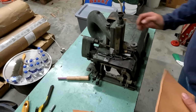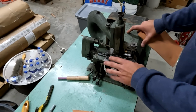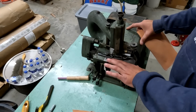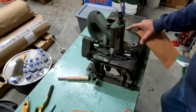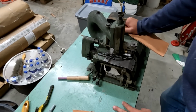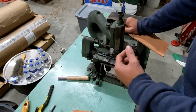All right, so we're back here in the workshop. This thing was really dirty. It had a lot of grease on it. This machine was in a fire. And it wasn't actually in the fire, but it got a lot of smoke damage, and they put a lot of water on that building to put it out. And so this machine got a lot of water on it, and then they doused it in oil to keep it from locking up.